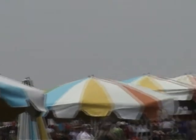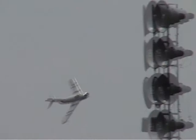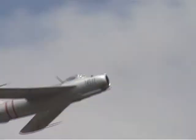Also, when he bends it up, you can see the top of the wing. You'll see two fences on the top of the wing. Look left, and there is exactly what I'm talking about. 1, 2, 3 fences on each one of the wings.